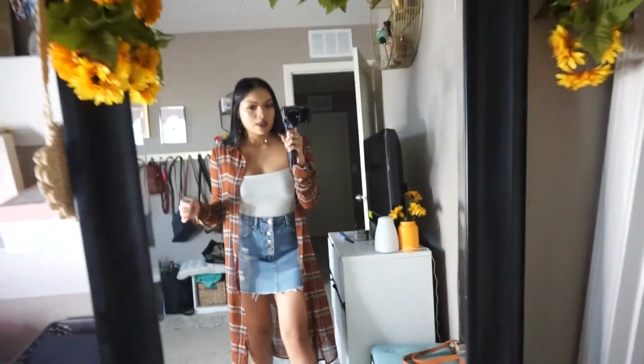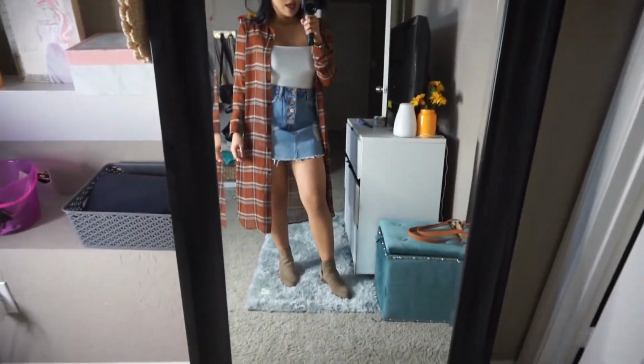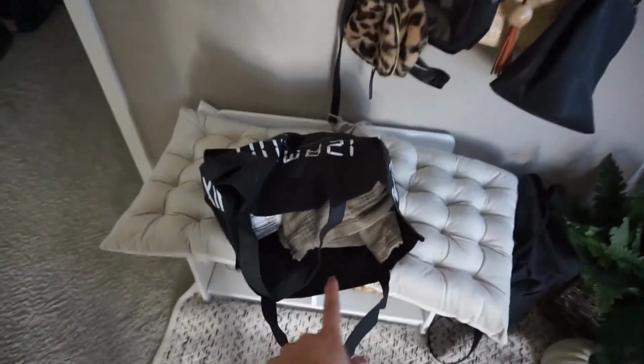I'm just gonna wear this outfit. I had so many choices that I couldn't even choose, so I'm bringing the dress just in case I change my mind. Hopefully we don't.